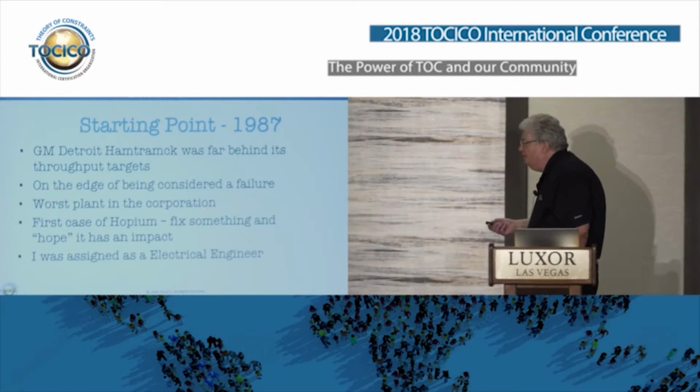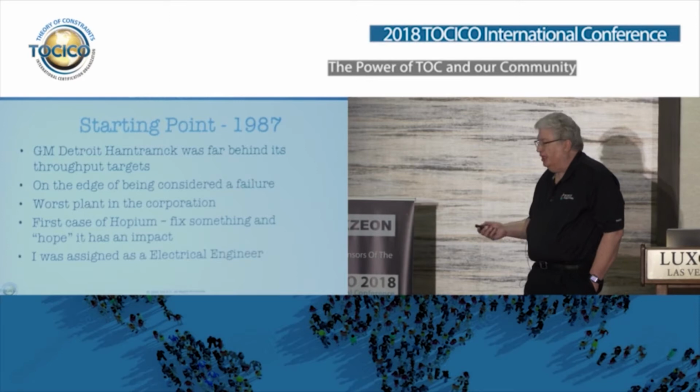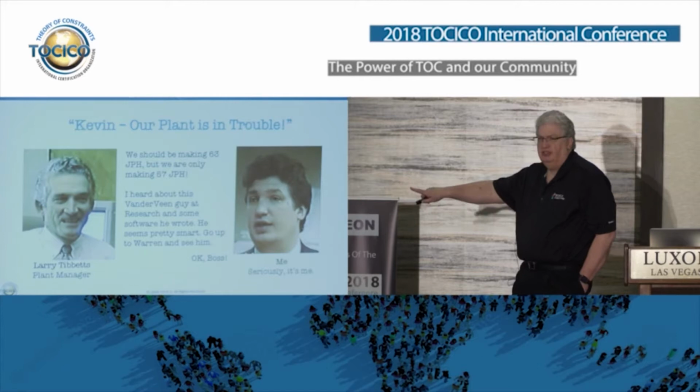So as I said, I was assigned as an electrical engineer. I'd just gotten done with my master's program at Purdue University, and they shuttled me off to the floor and said, you need to help get things to improve on the plant floor. So I was told by the plant manager that this is something you need to go do. And I look pretty close to that still, right?